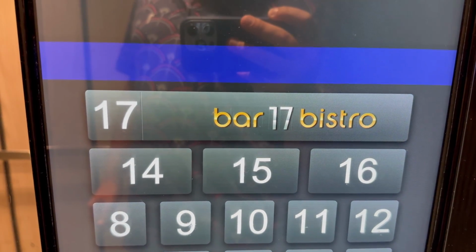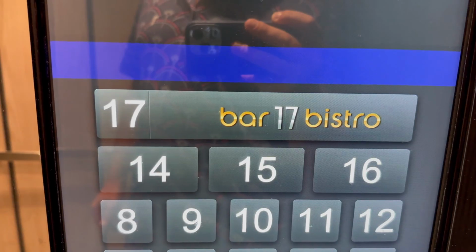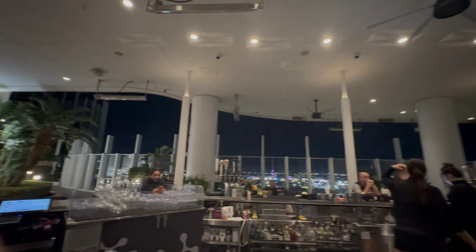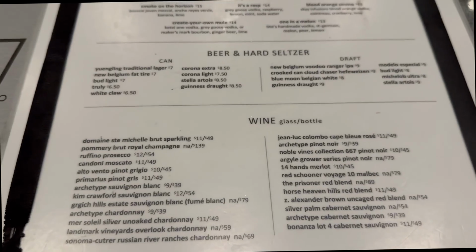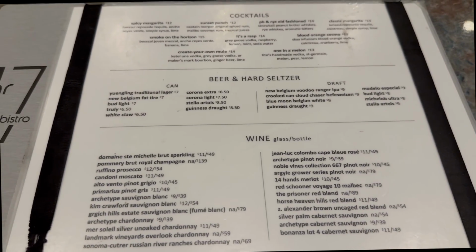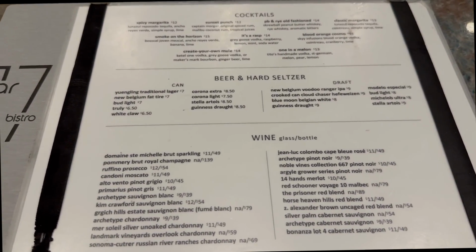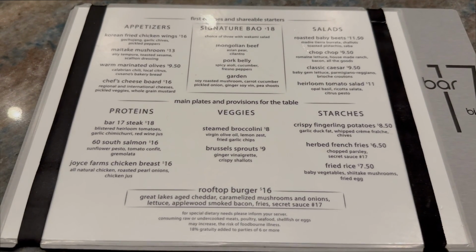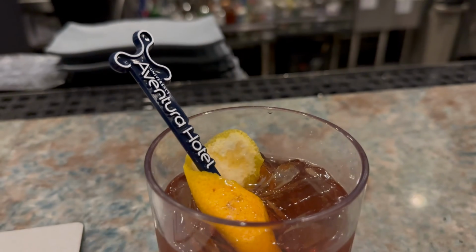So the rooftop bar is called Bar 17 Bistro. You can reach it from any of the guest elevators, or there's an express elevator from the lobby. It wasn't too busy my Monday night I was there, but I can imagine that this probably can get pretty popular. Here's a shot of the menus. No real central theme to this menu. I would say that there are definitely more Asian dishes on here, which is great.